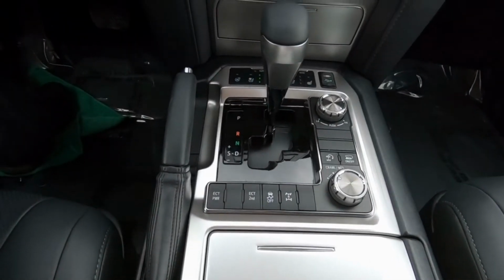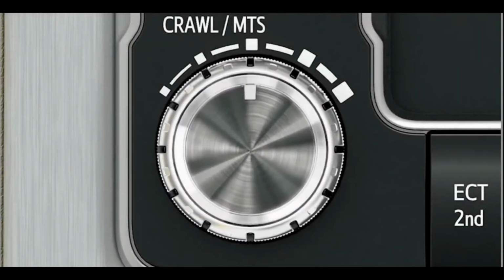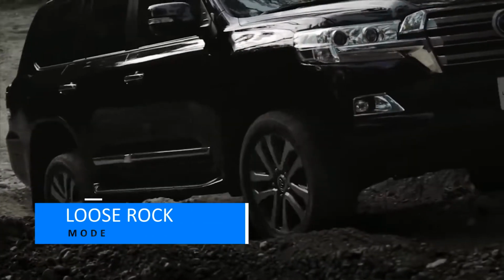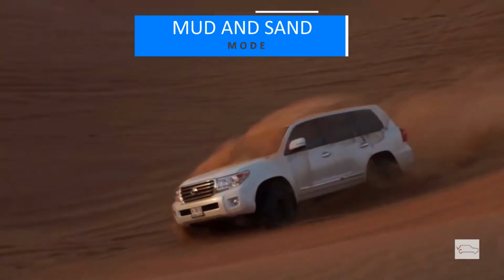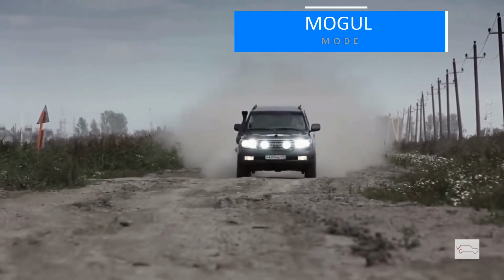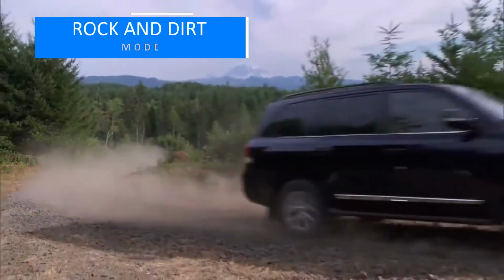Other advanced off-road technologies include the multi-terrain select system, having 5 distinct terrain driving modes. From loose rock mode to mud and sand mode, where there is maximum slippage, mogul mode, which is suitable for bumpy road conditions, rock and dirt, and rock mode with least slippage. Each mode controls wheel spin and brake lockup and battles through the most extreme terrains.